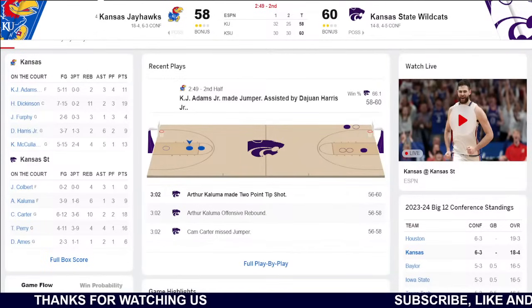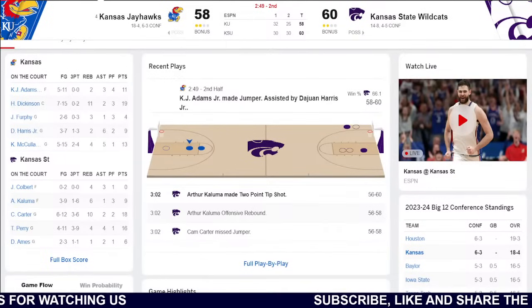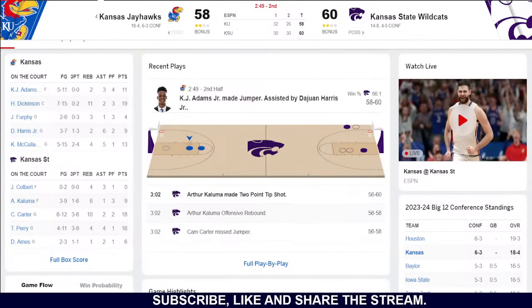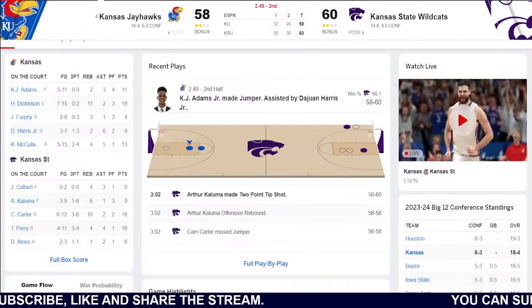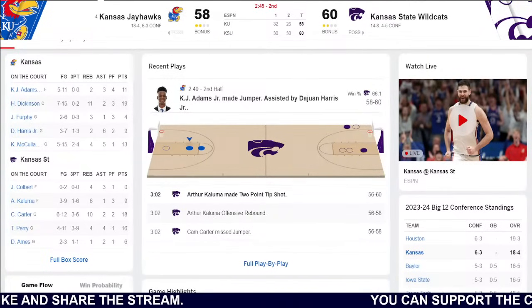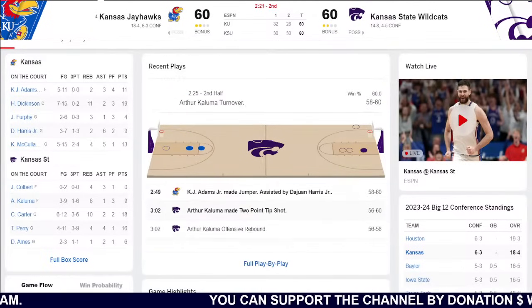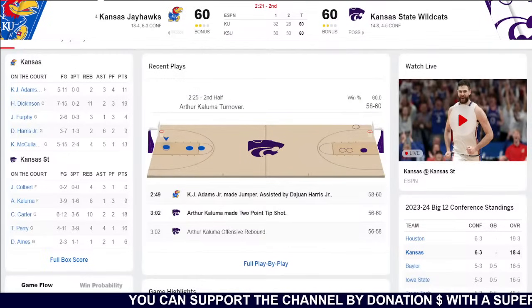Arthur has the ball now. There's the pass into the corner. Gets a return pass to Arthur. He's quickly doubled. Bounces it off to Gassan. David wants to skip it. Can't. Dribbles instead into the lane. Into the air. And now to Cam. Carter into the lane. Stops and pops. No. Tip try. Good. What a tip there by the Wildcats.